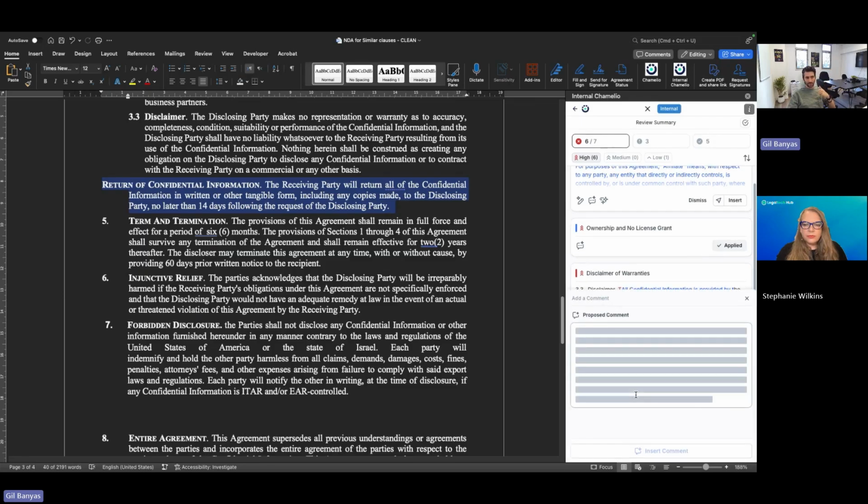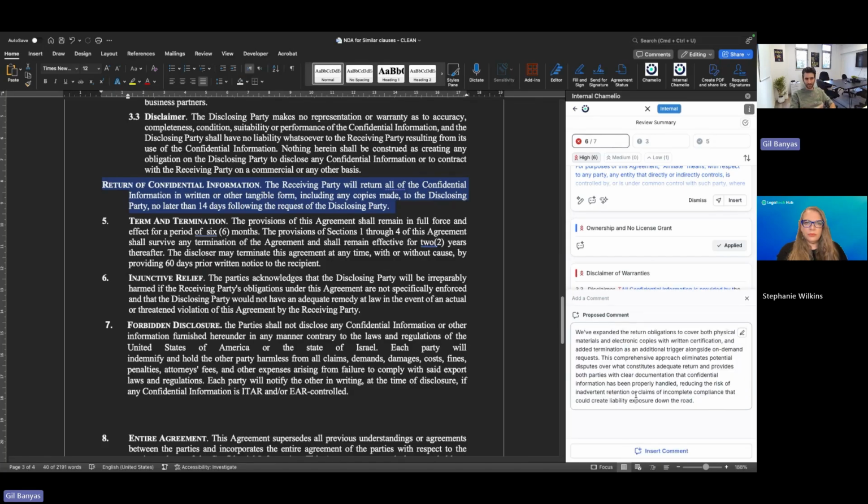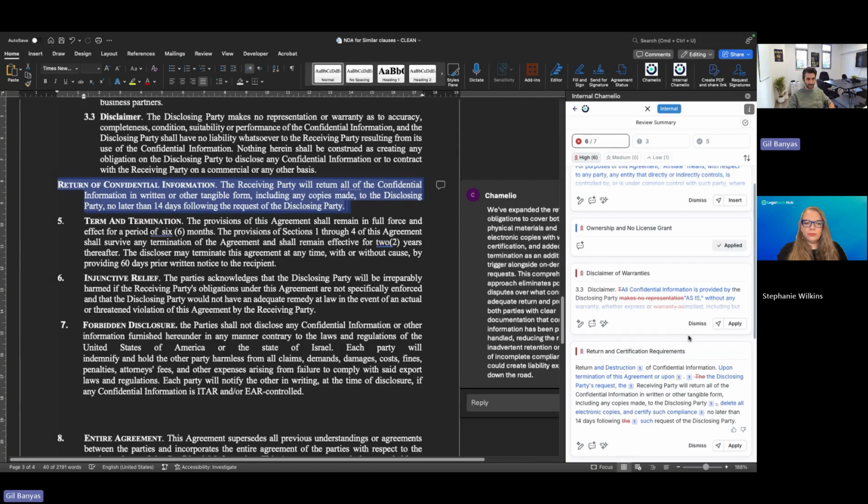You can always generate a comment that tries to explain to your counterparty why you're making the amendment you're making. It will use some negotiation tactics, try to draft it in a positive way that really explains the reasoning behind it, which we can also apply by a click of a button.